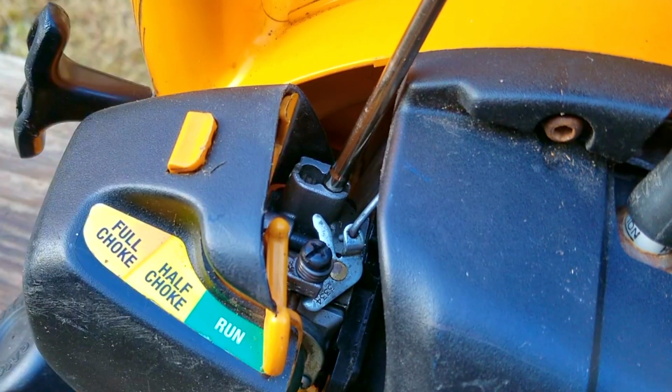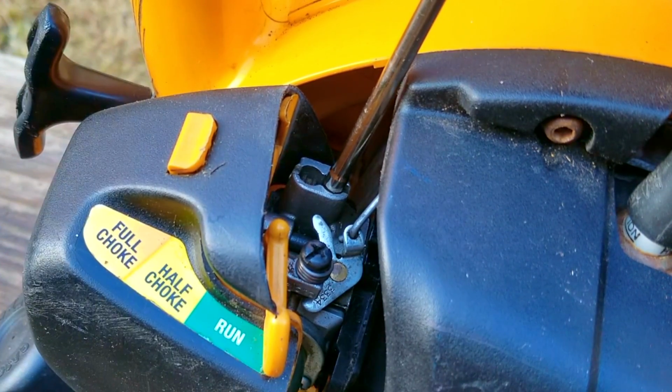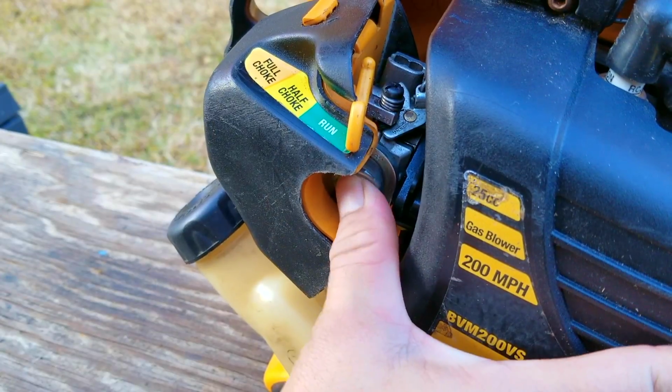So the screw closer to the engine is the L screw, and it's for low engine speed fuel adjustment, so you can get it to idle and for when you rev up the engine. The screw closer to the air filter is the H screw, and it's for adjusting fuel when you have the trigger fully squeezed. This is the one we're most interested in adjusting right now.